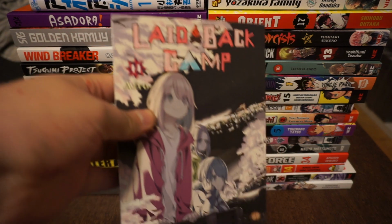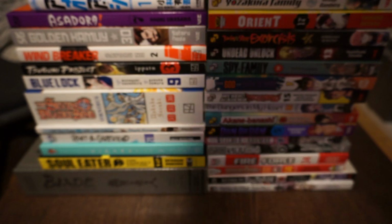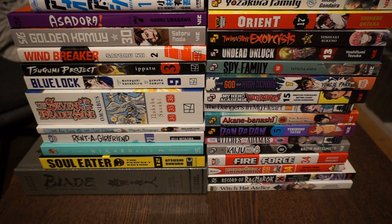We have Laid-Back Camp Volume 14. I am not sure if this goes beyond the anime. I'm picking these up because I know I'll enjoy it. I really love the anime, and also the spin-off series. And I'm not sure if it was a movie or shorts, but yeah, Laid-Back Camp Volume 14.